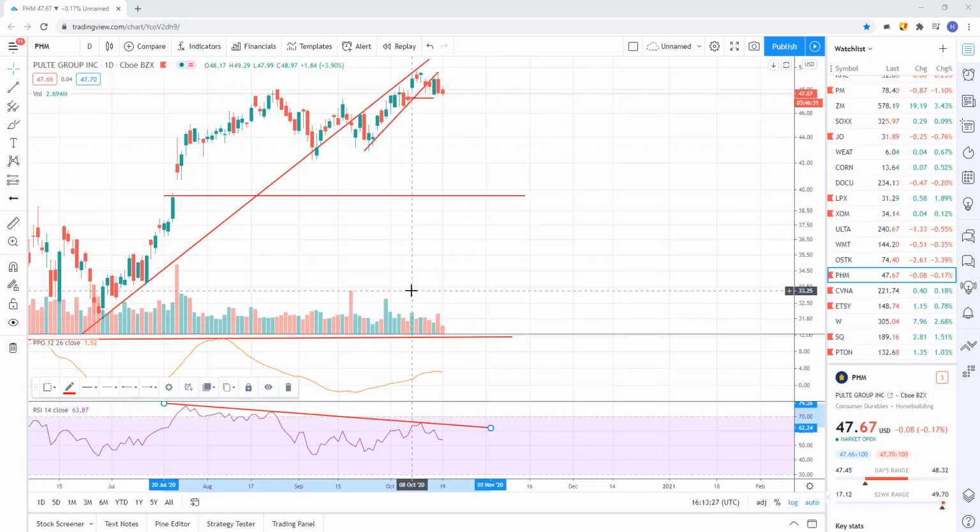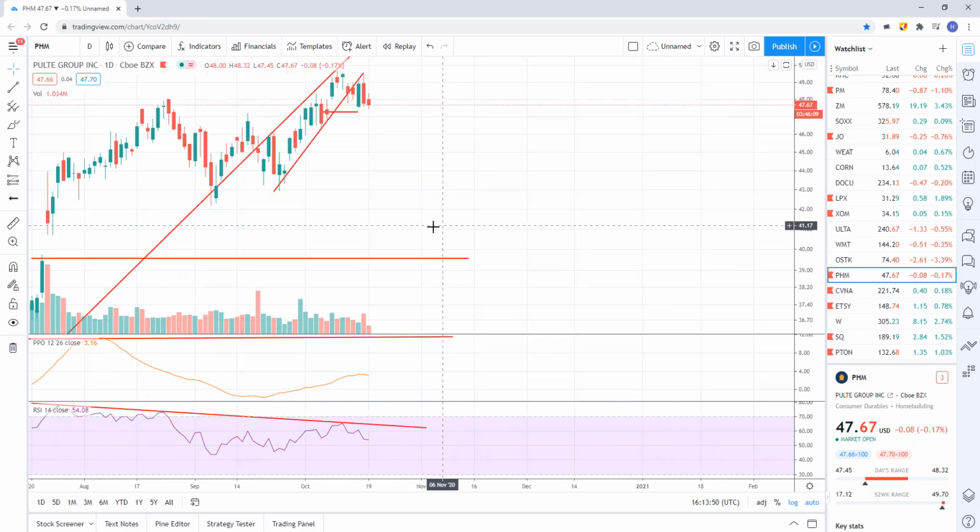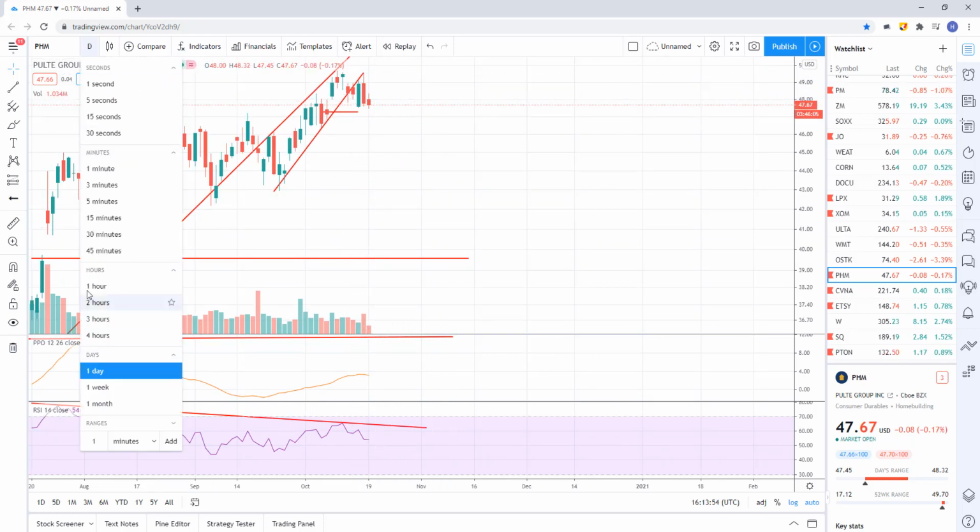PHM, Pulte Group, still continues to look good. You can see here on the daily chart, big negative divergence that's been building for a while, continuing to make lower highs and lower lows in the momentum, and price continued to diverge and make higher highs. So that just tells you these higher highs were made on less and less momentum, less and less enthusiasm and participation. So that is something to look for. It still looks good there on the daily.